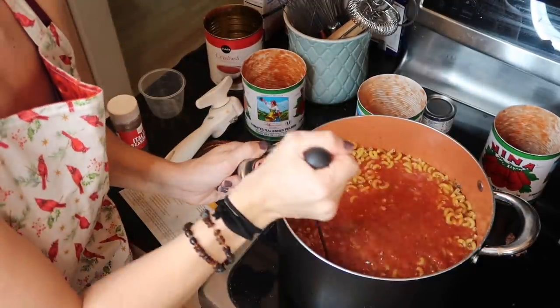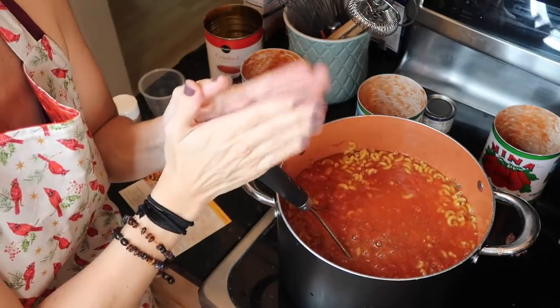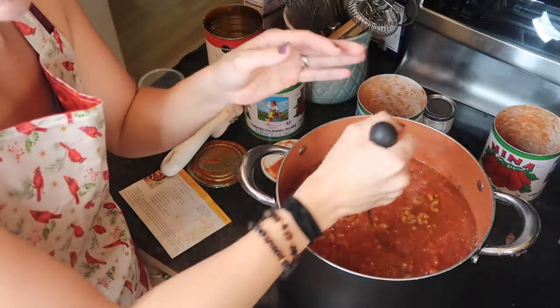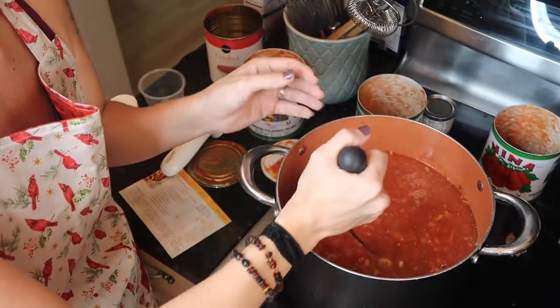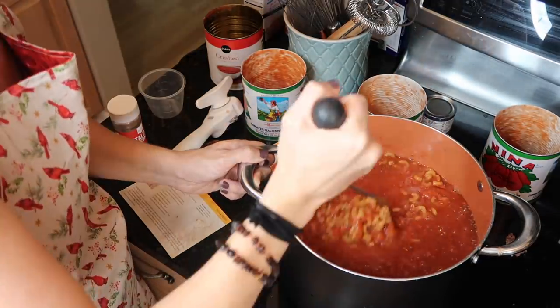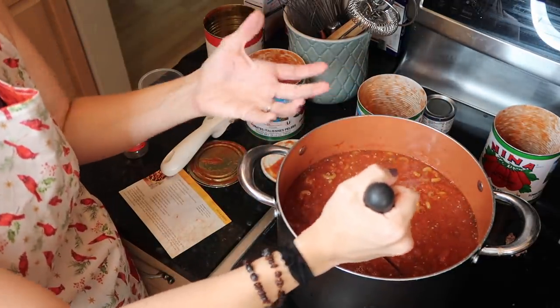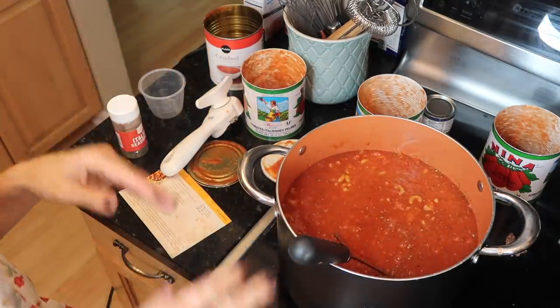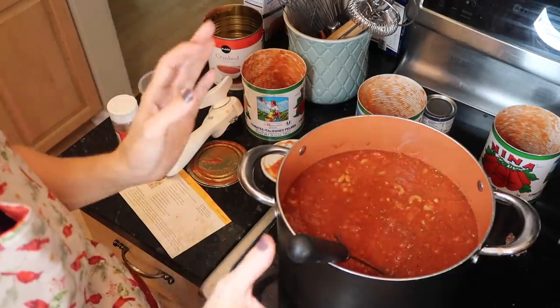Oh my gosh, you know what I love in this? And I'm probably gonna do it to at least one package that I put in a Ziploc bag. I'm gonna cook up my spaghetti squash. Oh yes, I love adding spaghetti squash to this. It just adds a bit of bulk and a bit of vegetable to it. And the kids don't even notice. They don't even care. Well, maybe yours will if they're the type to like pick out onions.